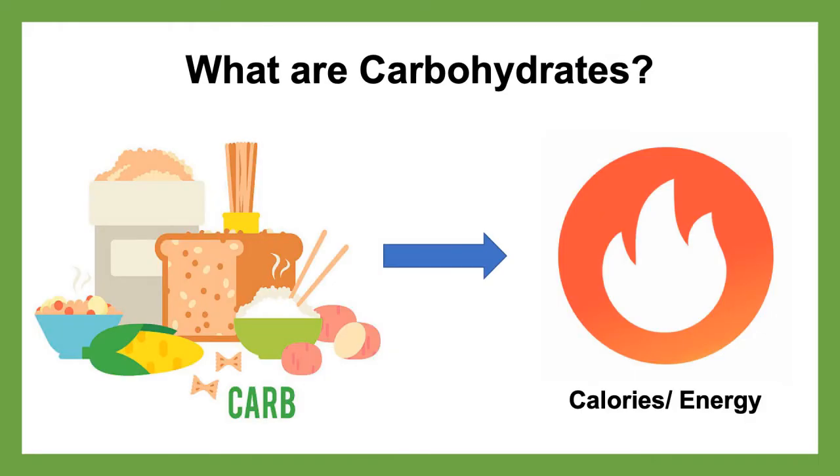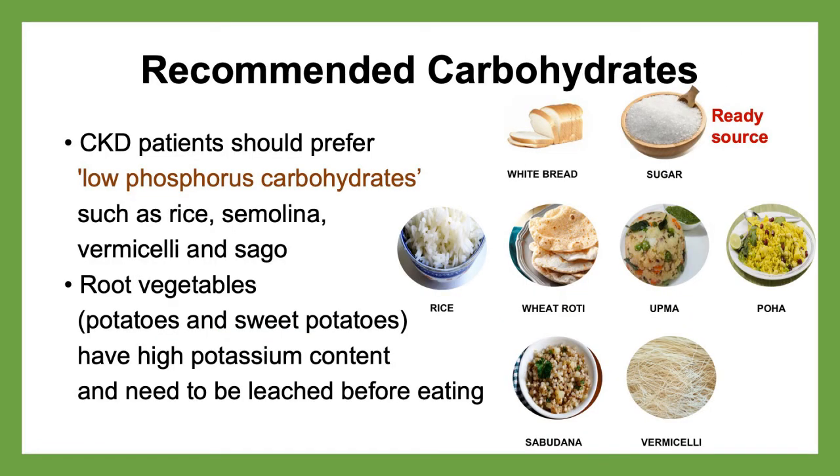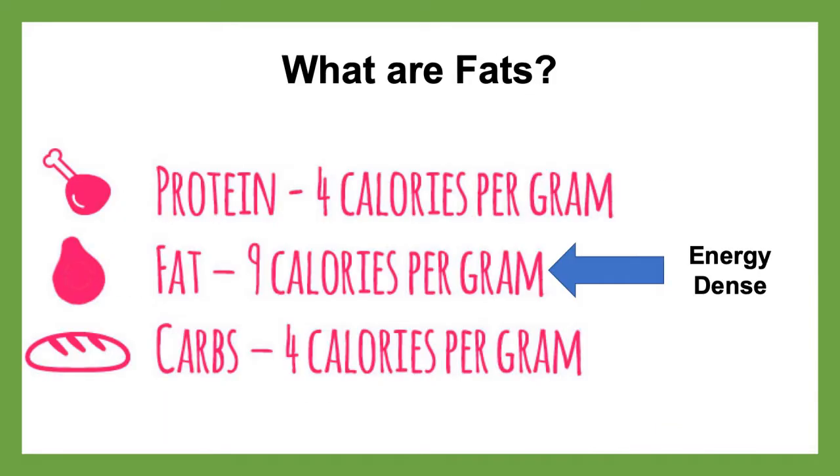What are carbohydrates? Carbohydrates are the primary source of energy or calories for the body. Carbohydrates are commonly found in grains or cereals and root vegetables. CKD patients should prefer low phosphorus carbohydrates such as rice, semolina, vermicelli, sago, etc. Root vegetables such as potatoes and sweet potatoes also add carbohydrates, but due to their high potassium content they need to be leached before eating. Sugar is a readily available source of carbohydrate.